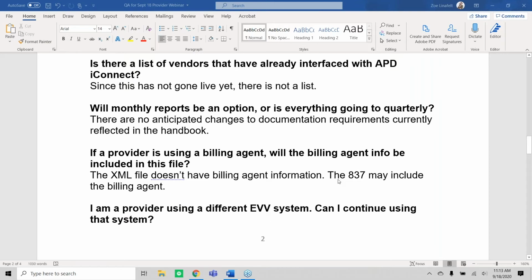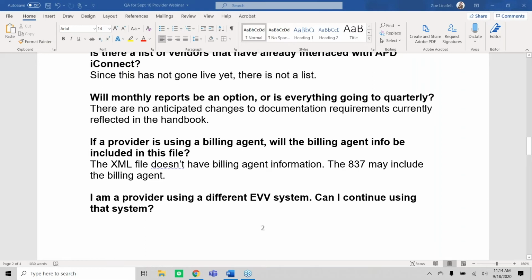Next question, if a provider is using a billing agent, will the billing agent info be included in this file? And the XML file doesn't have billing agent information. The 837 may include the billing agent. And so let me go ahead and jump in there.